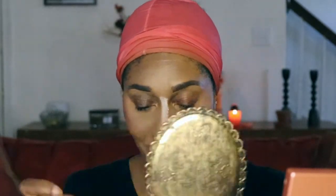All right. So now that I've set all of the areas that I highlighted or concealed, I'm going to take my e.l.f. concealer brush on the bottom end that's clean, and I'm going to dip it into my powder and take it down the bridge of my nose like I usually do. I have a tendency to do this very crooked. There, it's not too bad.